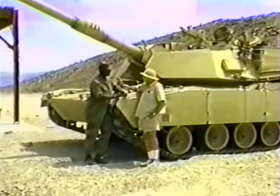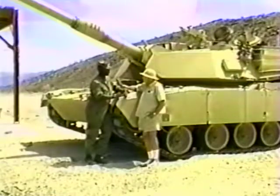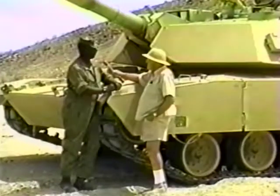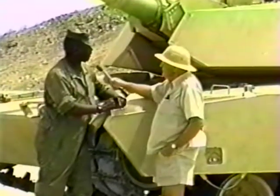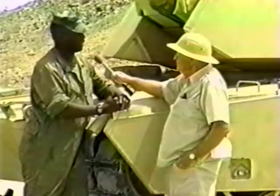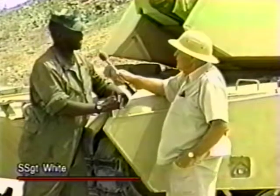The M1A1 is the newest addition to the Marine Corps arsenal. We started re-equipping with them after Desert Storm, and it's got a 120 millimeter cannon, several machine guns, and some of the best armor in the world. So we're probably one of the best battle tanks in the world. That's why the change is a positive one. Better armor, survivability, range of the weapons, the survivability of the crew, armor protection.